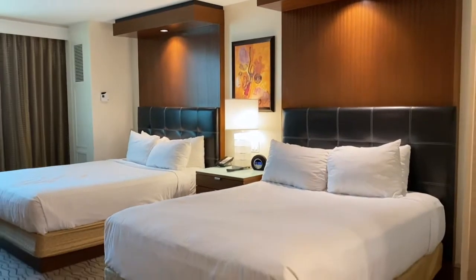So I'm staying in a standard double queen room. Let's start with the bathroom. Here are the 2 double beds.